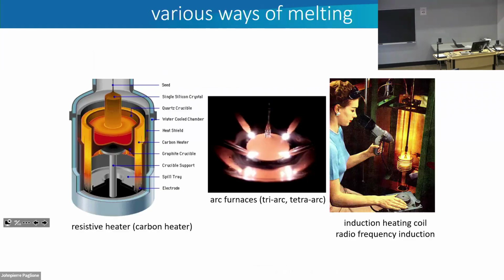So as was mentioned also by Ryan, you can use various ways to melt your material: resistive heating, arc furnaces, or induction heating. But the principle of pulling is the same. So it's all called the Czochralski technique anyway.